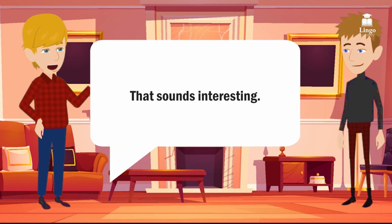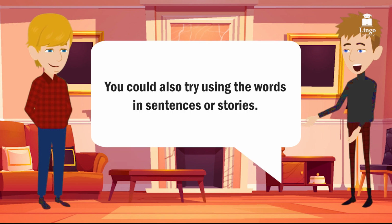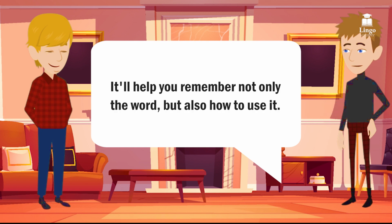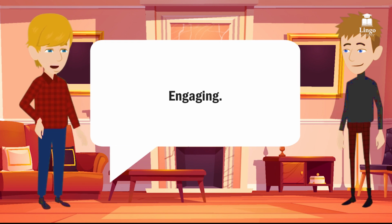That sounds interesting. I'll definitely try. Any other advice? Absolutely. You could also try using the words in sentences or stories. Create a context that makes sense to you. It'll help you remember not only the word, but also how to use it. Good idea. I guess I need to make learning more engaging.